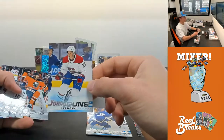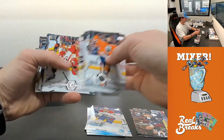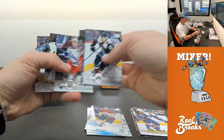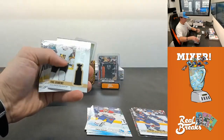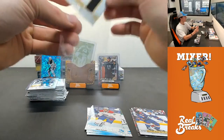There's a Cale Fleury for the Canadiens. Not a bad one at all. The Matthew Spahr. Brock Nelson canvas for Kevin Kilcoyne's favorite team. And a game jersey, Paul Stastny for the Golden Knights, going to Tom Keane.